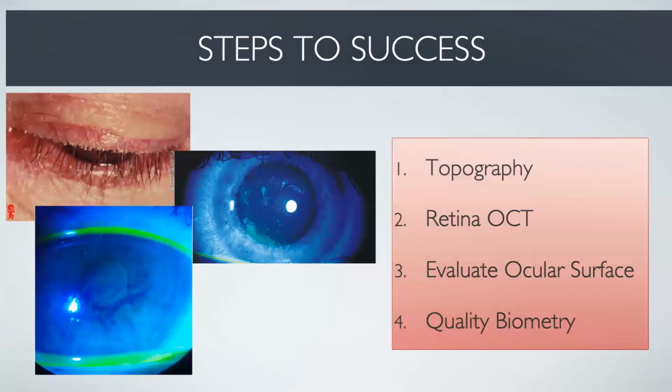Similarly with the ocular surface, we know there's a lot of work being done on the ocular surface, and we know that the changes to the ocular surface after cataract surgery can worsen preoperative dry eye.